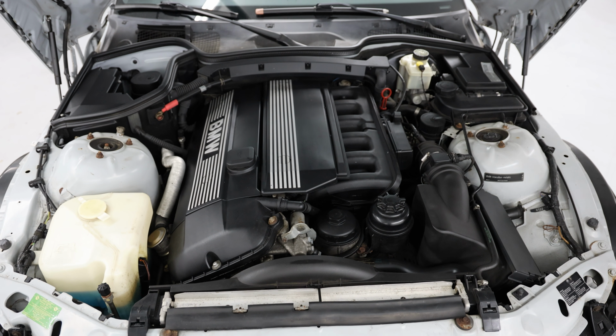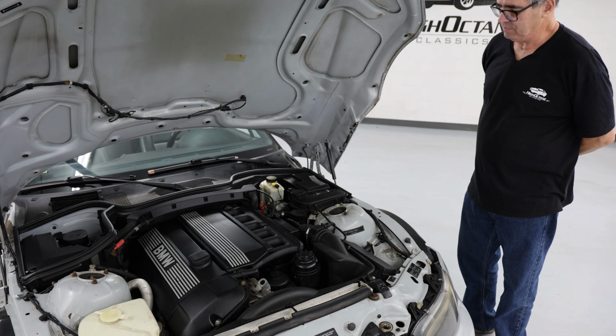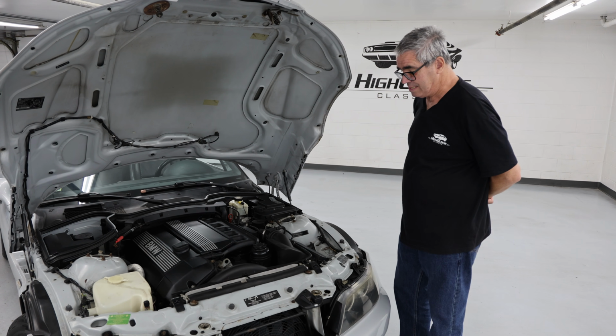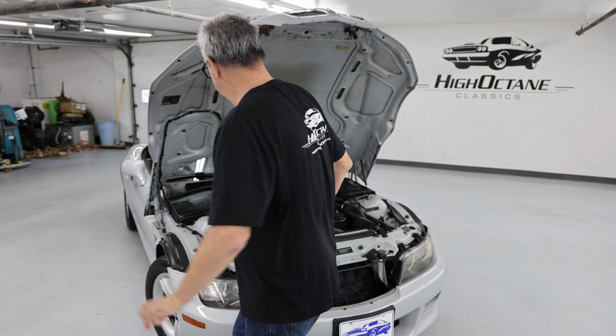And these runners are very much like a tunnel ram on a drag race engine. What they do is they enhance mid-range torque at low RPMs to give the little Z3 a little extra oomph off the line. And it's very stock under the hood, very well maintained. Again, 70,000 original miles on this one here. And nice detailing all the way around. Beautiful car. Packaging here is delicious.